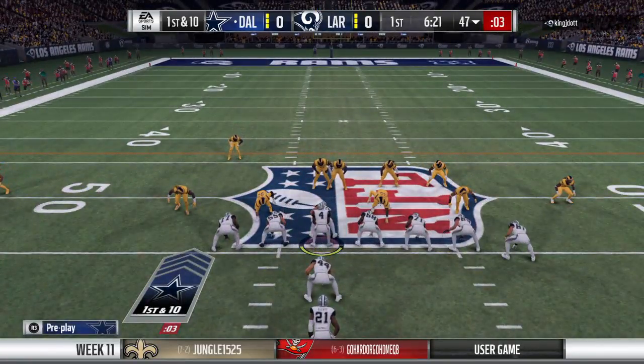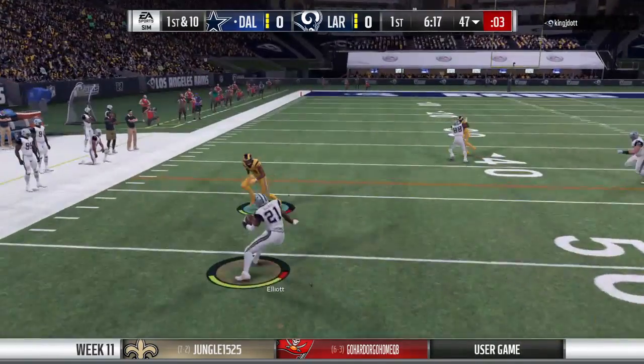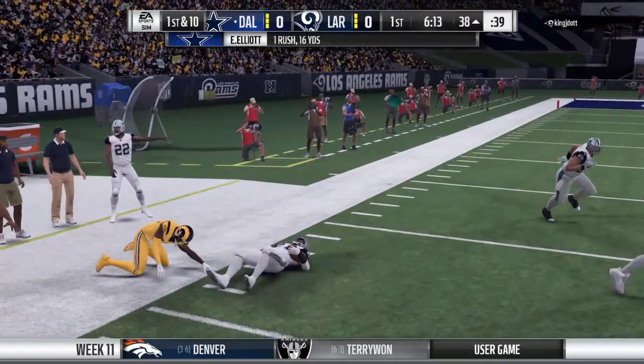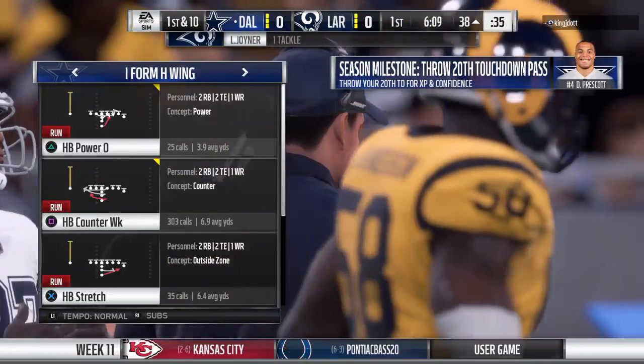Play clock winding down. Here's the first carry for Ezekiel Elliott. Oh, he's got some breathing room. And he's brought down. That one good for 16, and the drive will continue.